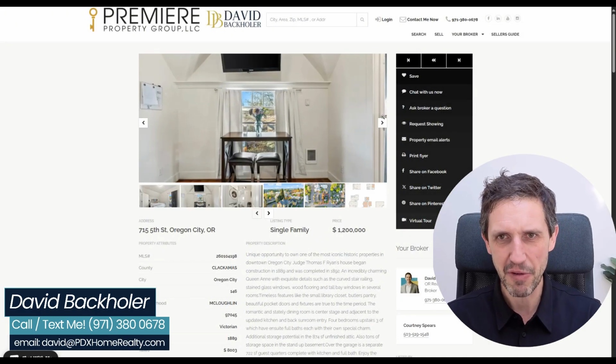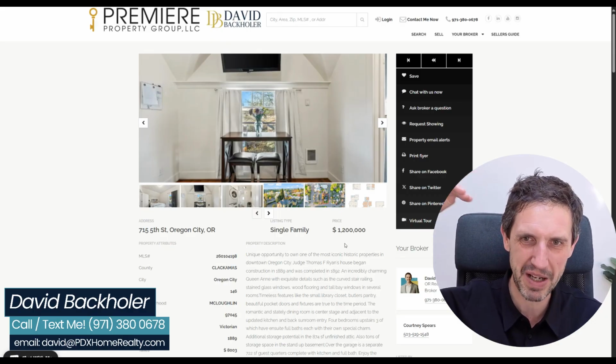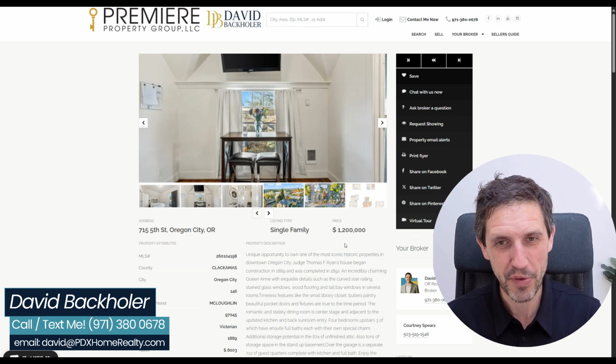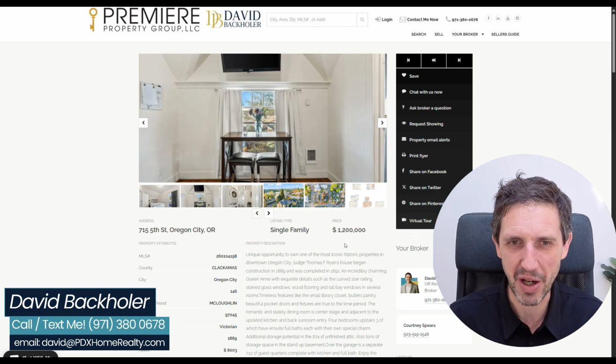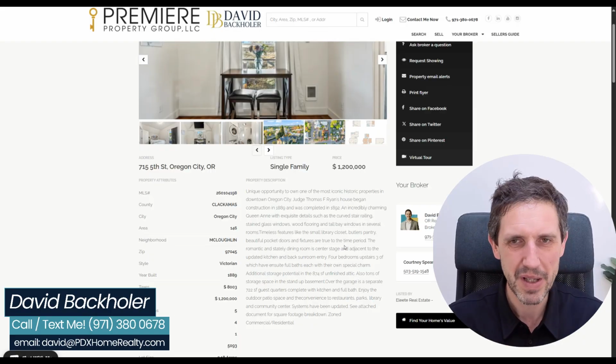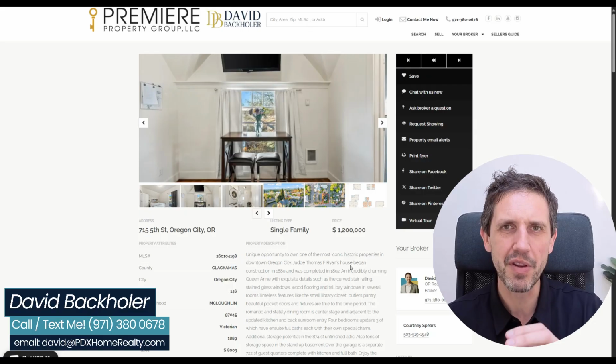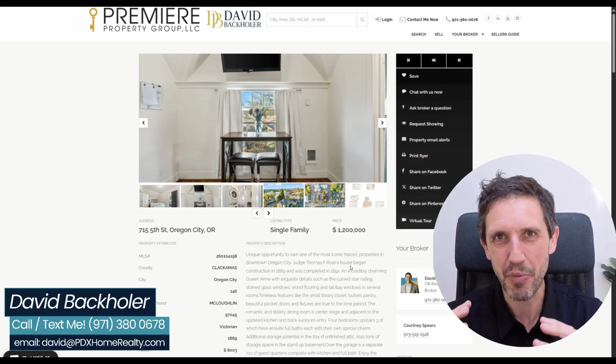Okay, so that really gives you an idea of what the absolute top end of the budget will look like. 1.2 million is definitely a lot of money, but for 5,000 square feet and that rental unit, some of you may see that as a great investment. Let's look at a few more houses that are right in the mid price point.